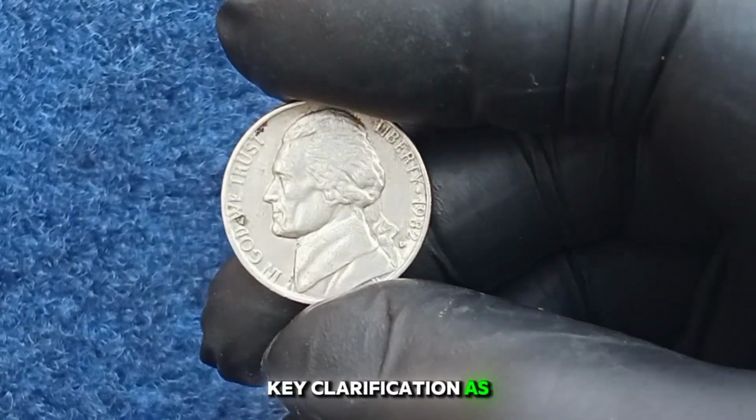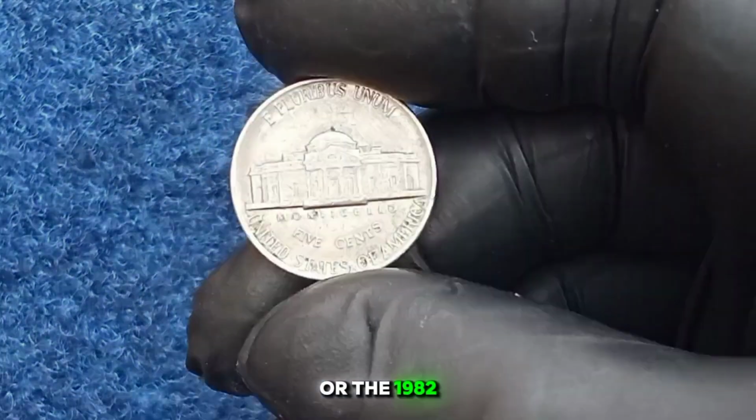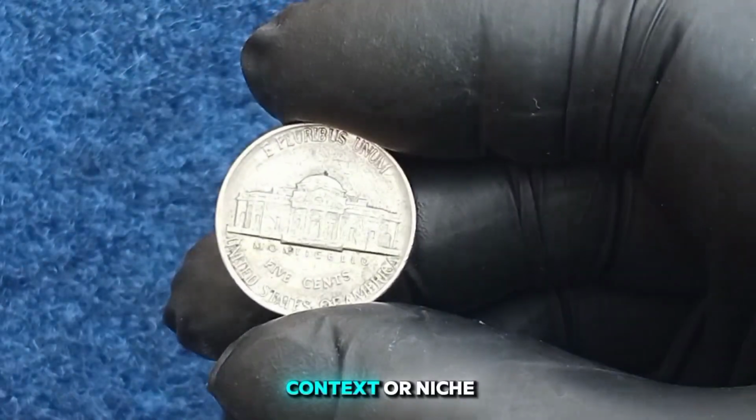Key clarification. As for key, it does not appear to be a term that is widely associated with U.S. coins or the 1982 nickel. If key is an abbreviation, error code, or term used in a specific context or niche within.